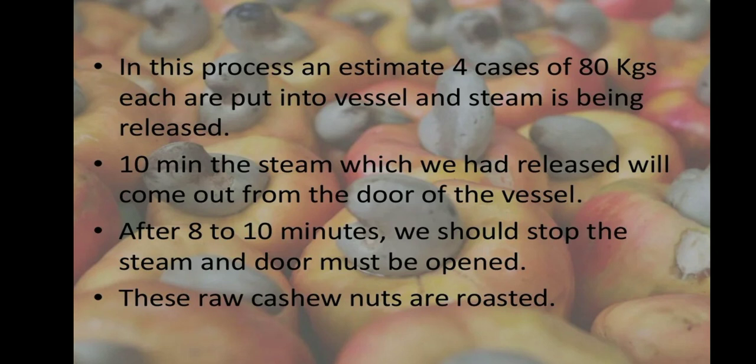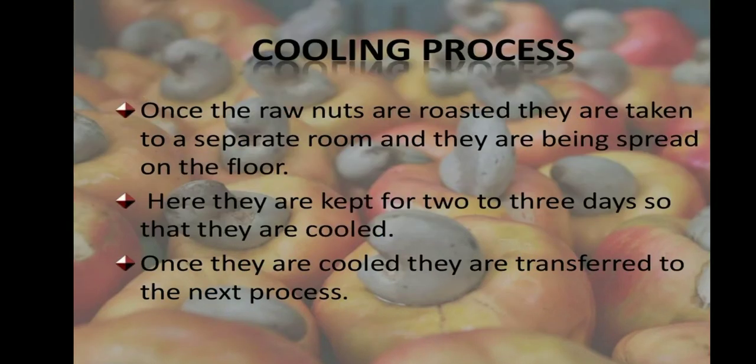After completing this roasting process, then the next process, the cooling process. Once the raw nuts are roasted, they are taken to a separate room and spread on the floor. Here, they are kept for 2 to 3 days so that they are cooled. Once they are cooled, they are transferred to the next process.